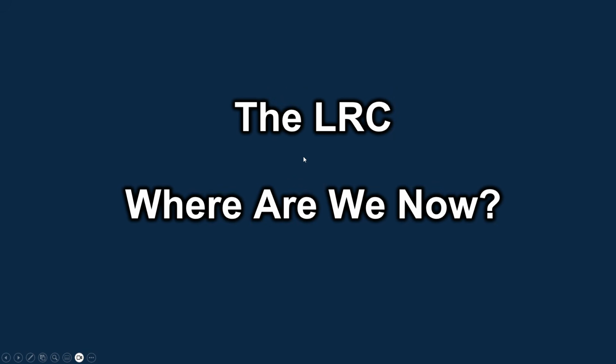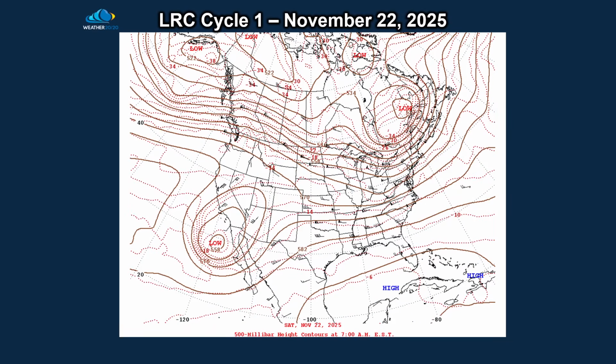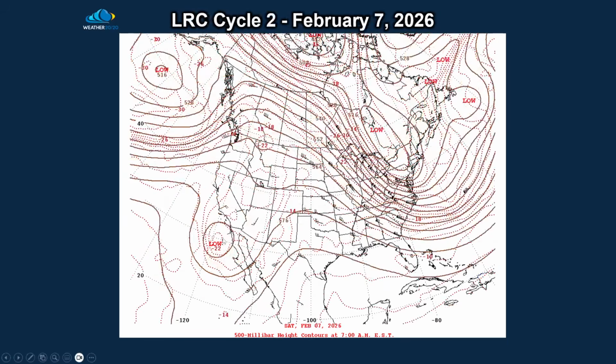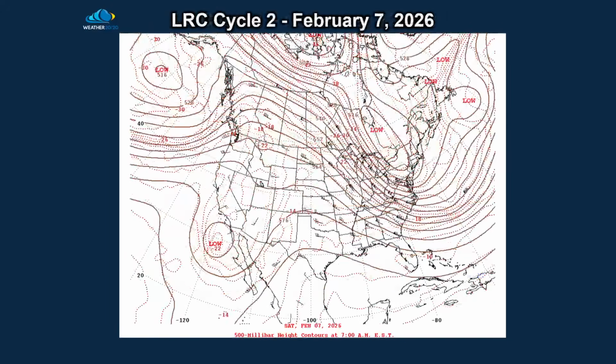The LRC, where are we right now? Let's take a look. You're looking at the flow 18,000 feet up in the atmosphere. We call it the 500 millibar level. Down here is where a storm system occurred on November the 22nd. Notice how this one, in cycle 2 of the pattern, about 76 days later, is in the exact same spot, just a slightly different strength to it.